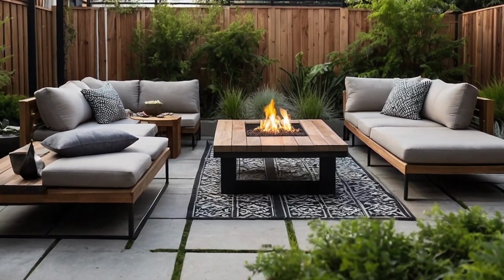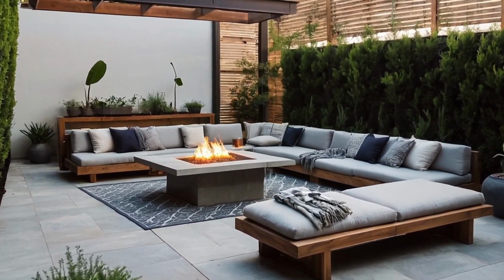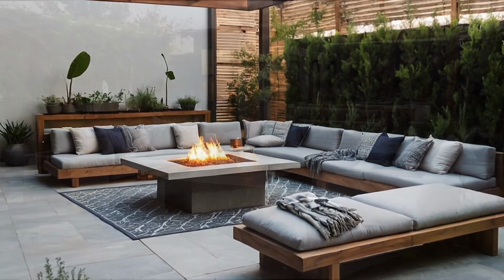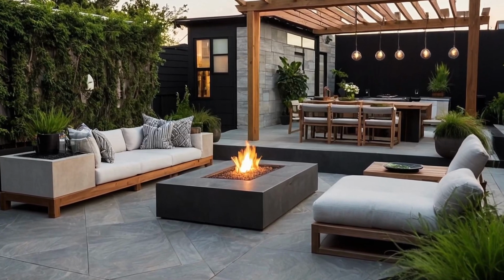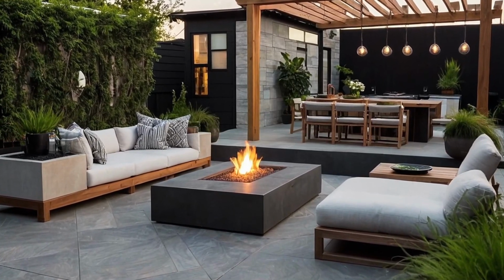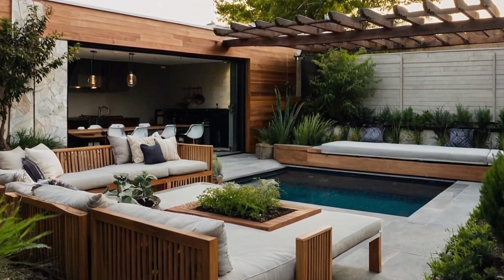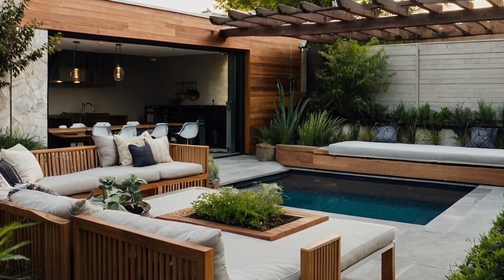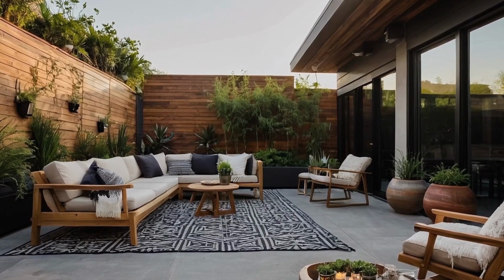Adding textiles to your outdoor living room is one of the simplest and most effective ways to create a warm, inviting, and cohesive atmosphere. Just as they do indoors, fabrics like rugs, throw pillows, and blankets bring softness and comfort to outdoor spaces, transforming a functional patio into a cozy retreat. The right textiles can also tie together the various design elements, creating a polished and harmonious look.